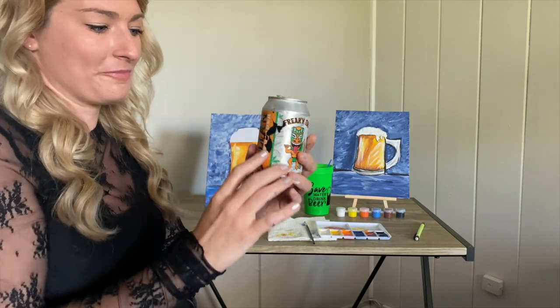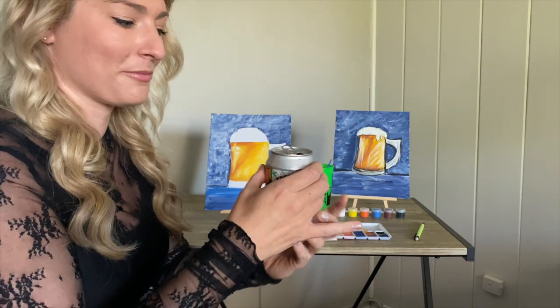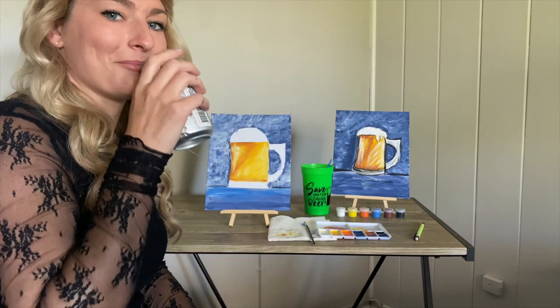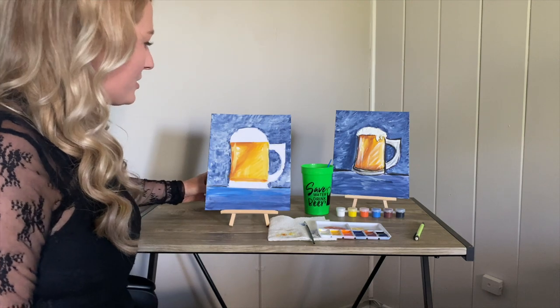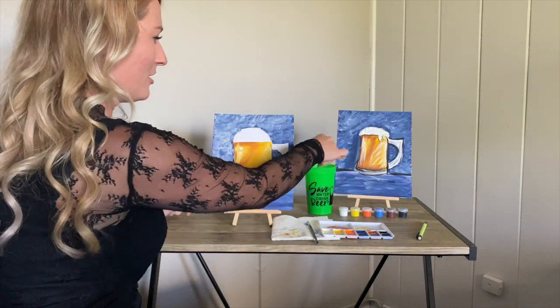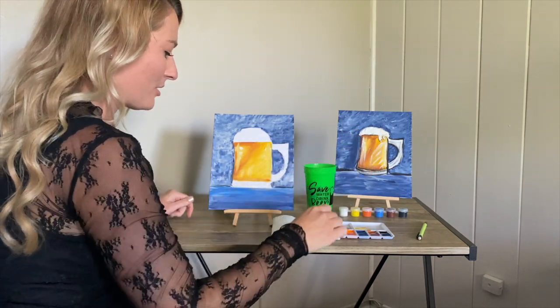You know, I've got to be honest. I wasn't sure if this was a part of the can design, and I just realized it's actually me just being messy with my paint. Yeah, I guess that's all part of the fun. But anyway, we're ready for our next step, which is to fill in the top foam part that we've got at the very tippy top of the beer mug. So make sure you clean off that brush.